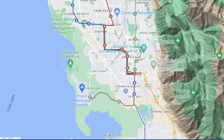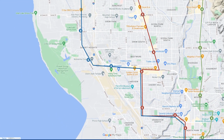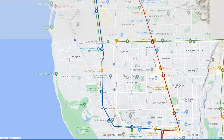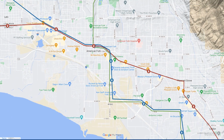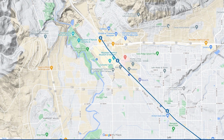Now onto the blue line. This one also starts and ends in downtown Provo, and it goes west in Orem, and it goes by Utah Valley University, and it goes up through Vineyard and western Lindon and southern Pleasant Grove, goes back up to American Fork, and then goes up towards north Lehi to the outlets at Traverse Mountain.